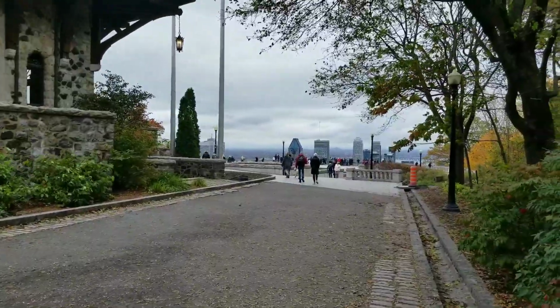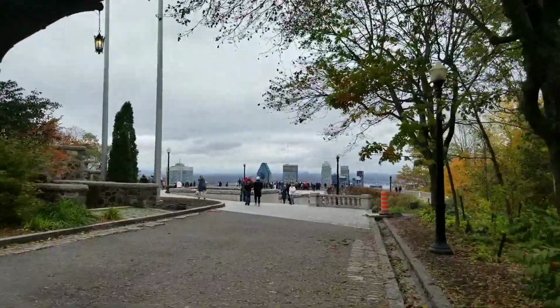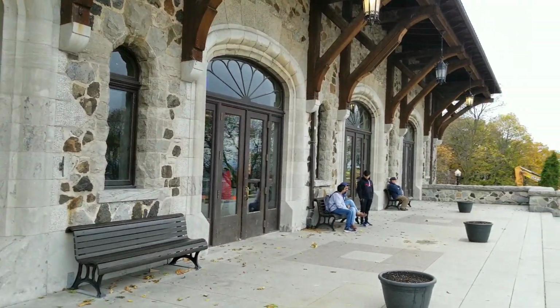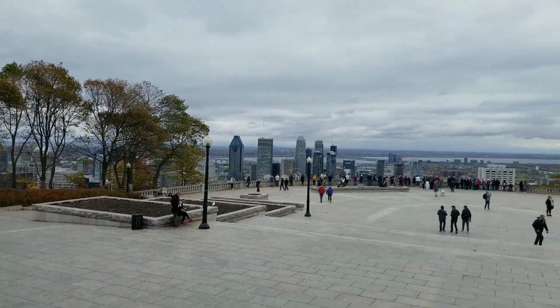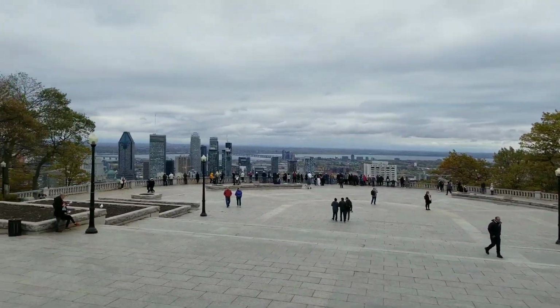And we walked up for 5 minutes, maybe 7, and we're already at the lookout area. So apparently there's a cafe or something over here, which is nice, because in this cold, you need some kind of food to warm you up. That's the lookout area. Looks awesome.